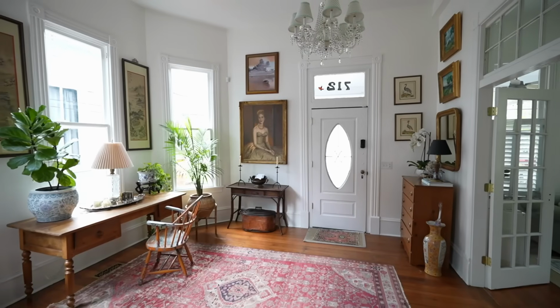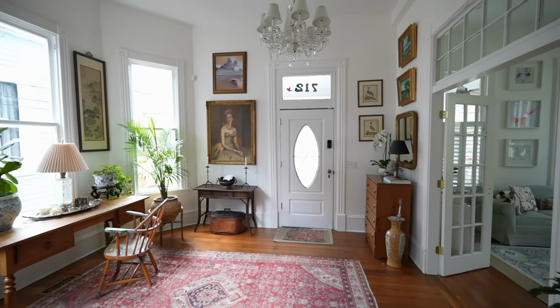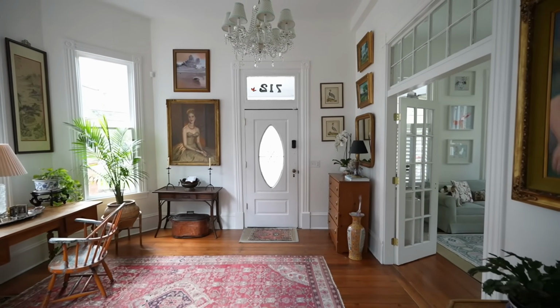And I love this piece. It was in the dining room of our last home. And it's just so fun and bright. It's also a really unique shape and size, and I just think it works really well in here.